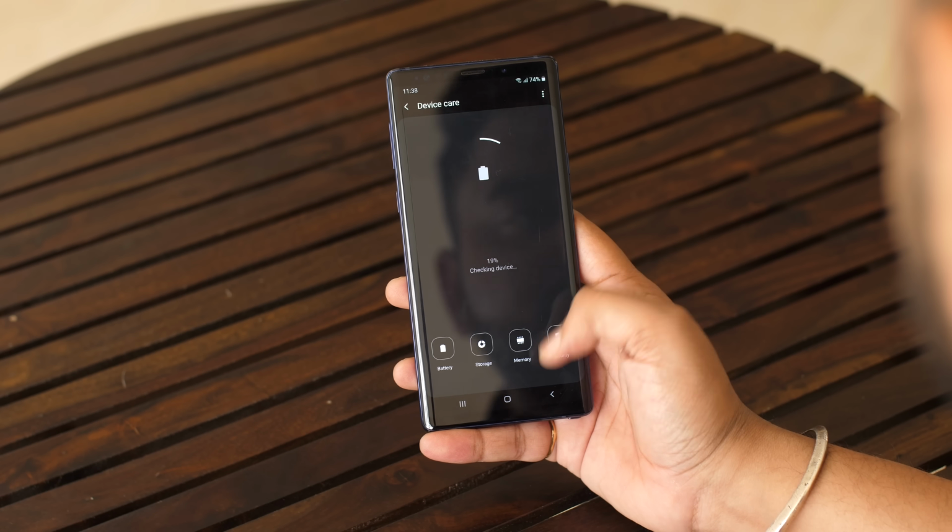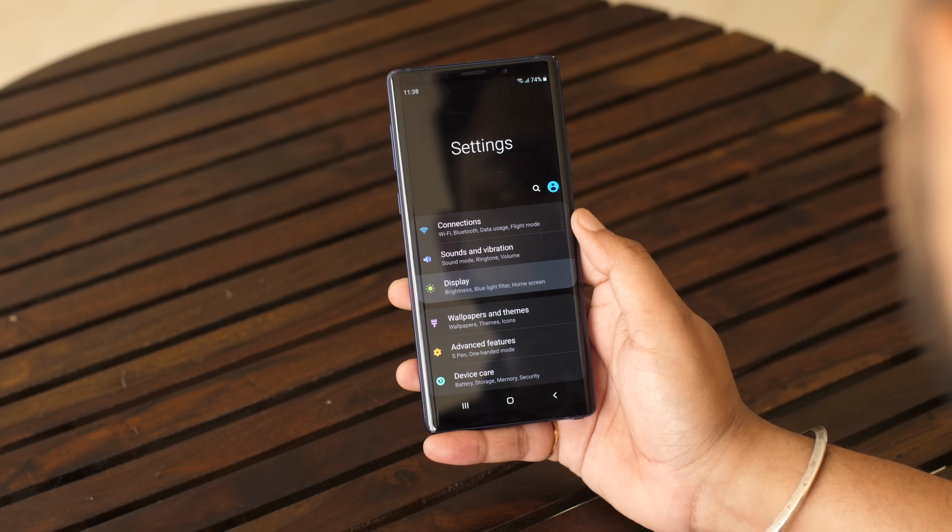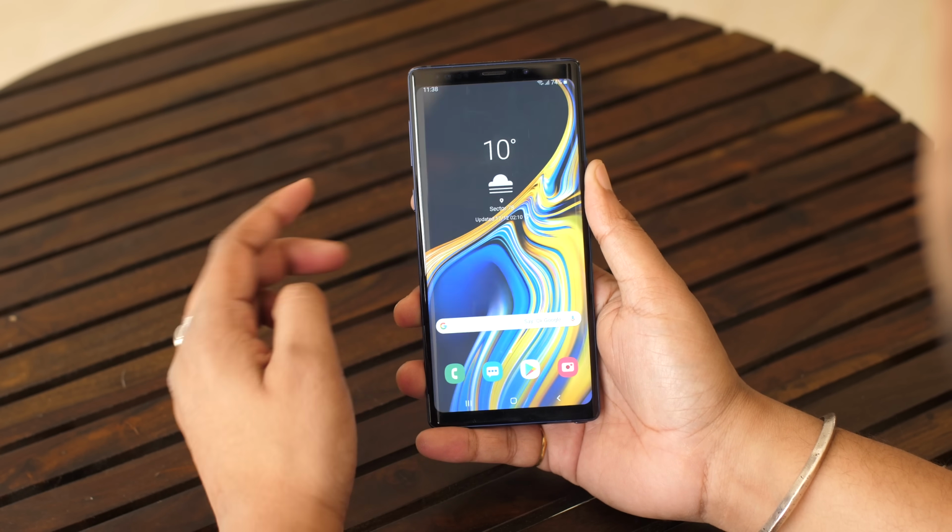Moving on, there are new animations here as well. They are subtle and nice. For example, check out this screenshot animation. It looks really cool, right?